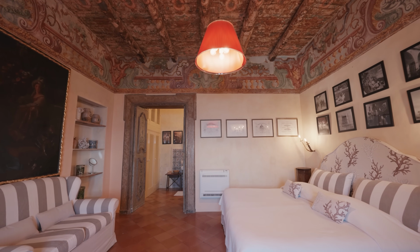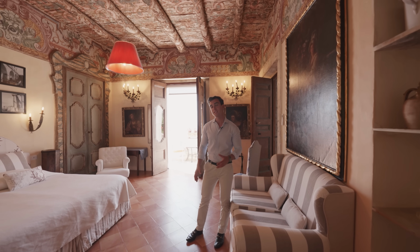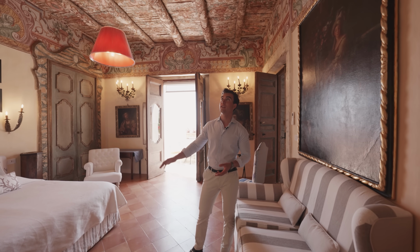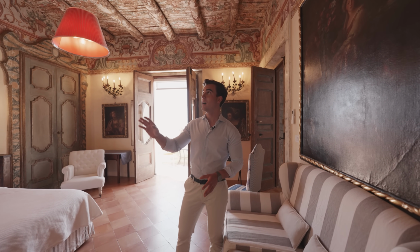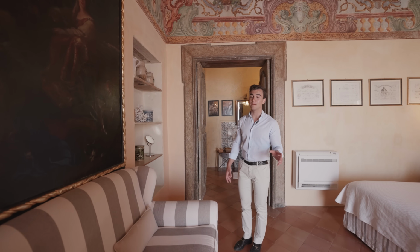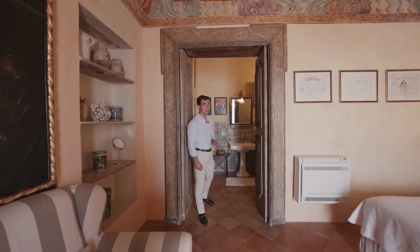The bedrooms are gorgeous. Their style truly represents the authentic atmosphere of Positano. Have a look at how masterfully these ceilings have been restored and how well all of these frescoes have been preserved. We can say the same about the terracotta floors, and let me show you the ensuite bathroom with its precious hand-painted tiles.